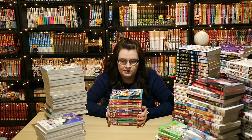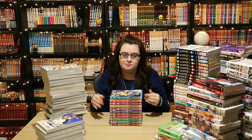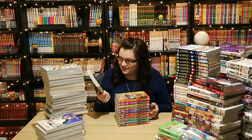So we have 11 volumes here. I wasn't going to pick these up, and then Traveling Man had them for 25% off, which actually made them cheaper in the box set than if I bought them 3 for 2. It worked out about £4 each. Actually, it was a bit cheaper. Yeah, about £4 each. I really am excited for this because I like Pokemon.